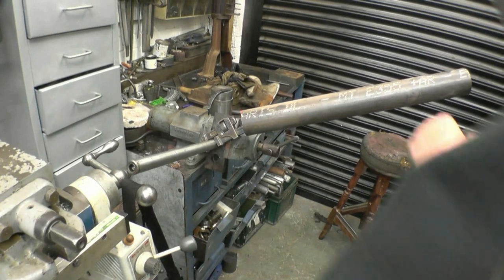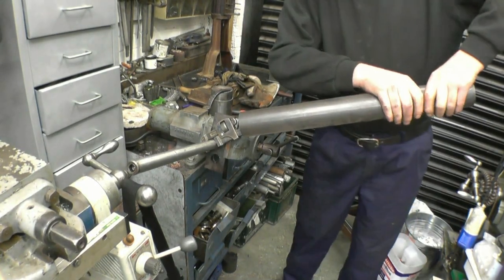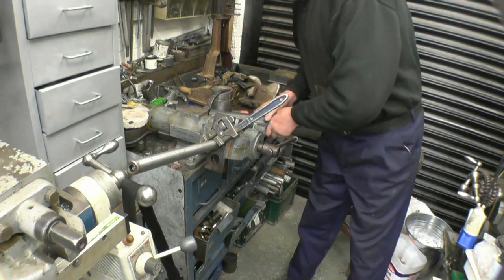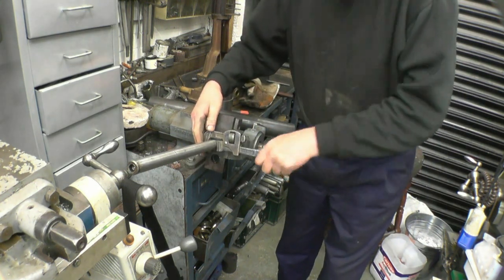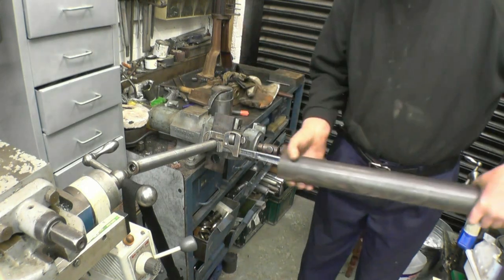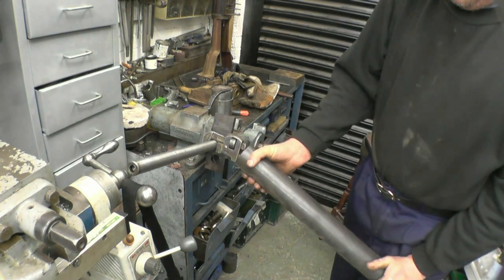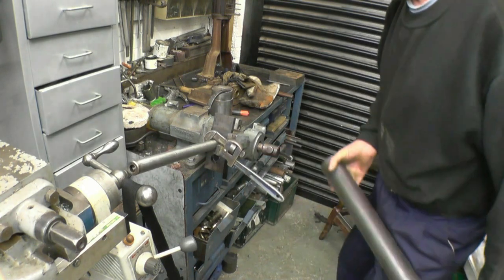Right, I've managed to find a nice extension piece for the Stillsons, so we can put a bit of torque on this, just to see what it actually will take. A lot. Right, it's sheared there.